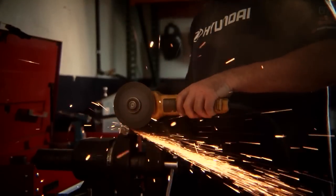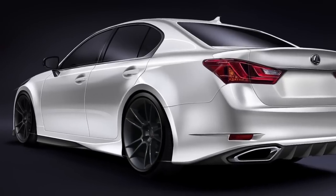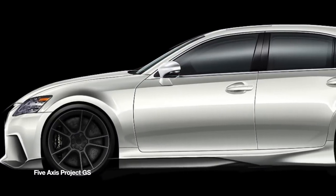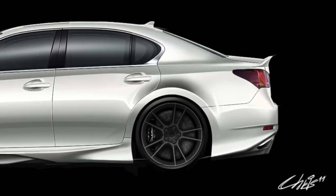Hyundai will be premiering a new project from Reese Millen. We have no idea what it is other than this video, which shows hands, black stuff, sparks, and gauges. So there's that. Five-axis is returning, this time with a Lexus GS that's surprisingly subtle. That is, if anything with super wide 20-inch wheels, air suspension, and a wide body conversion can be considered subtle.